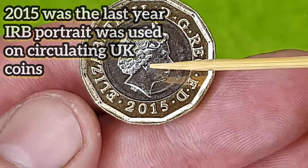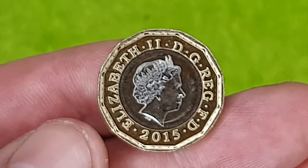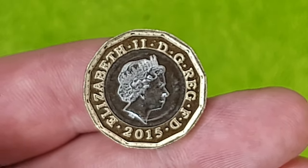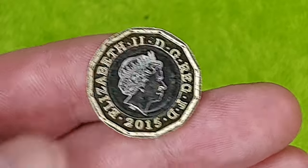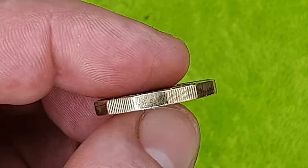And you can tell this looks like it's been rattled around in a bag full of other coins. Not been in circulation, that is for sure. But it has been in a bag full of other coins. We've got the milled edge and the plain edge, just there.